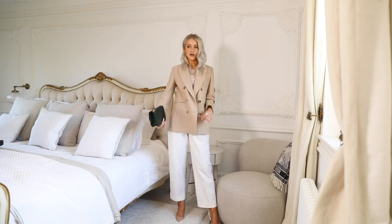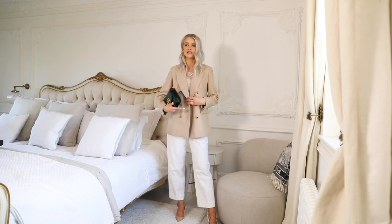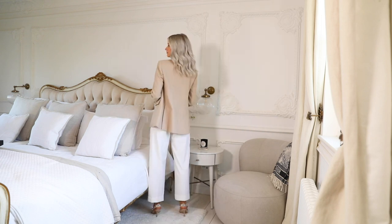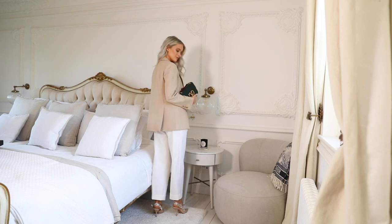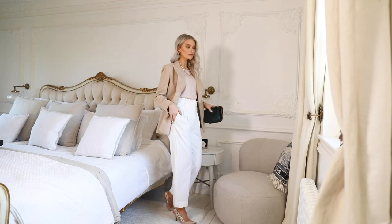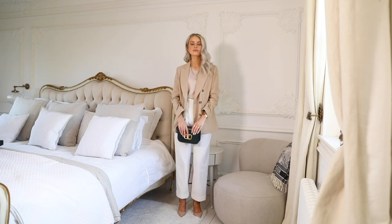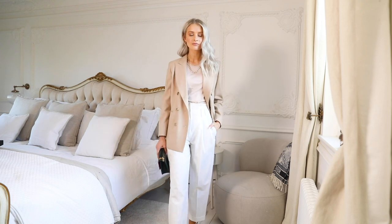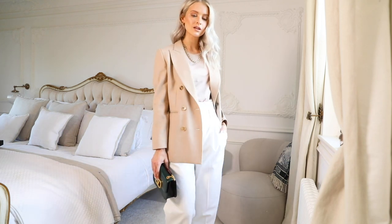So over the top, this just pulls all the neutral tones together, but with this kind of outfit, it's nice just to leave the blazer open and a bit more loose. In fact, what size did I buy this in? I bought this in a size 4 and it still has a bit of size to it, and it doesn't feel too tight, which I really, really like. But overall, I love this outfit. I loved the last one, but this one is a little bit more wearable for every day, every occasion.